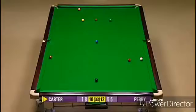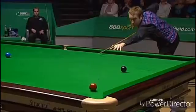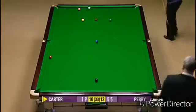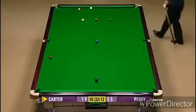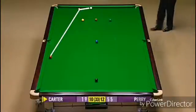You've still got the easy. This is a bit tricky, this one, having to raise the butt slightly. Well played, and he's on the pink. And not only is he on the pink, he can cannon the red out. That's the angle that he can make when he pots the pink.